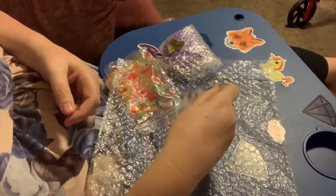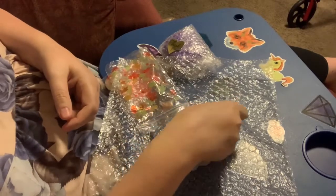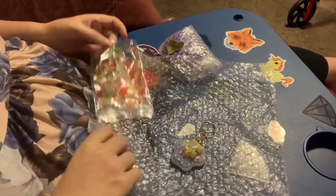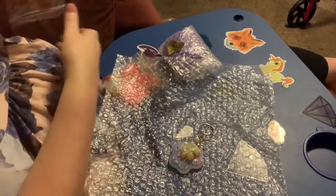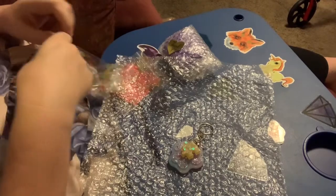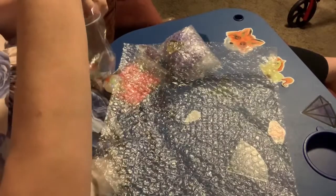And my goodness, it will. That's beautiful, Elisabeth. All these little special touches that you do, the little charms, the little ribbons, it just makes everything so special.